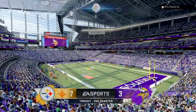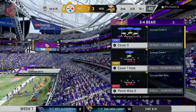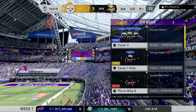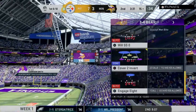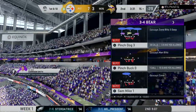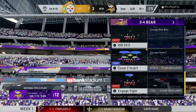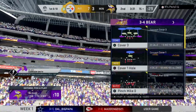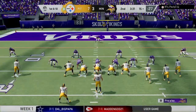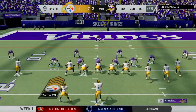The Steelers signal for the second of their timeouts. A lot of attention paid this week in practice to red zone offense. The coach was optimistic about how it went.